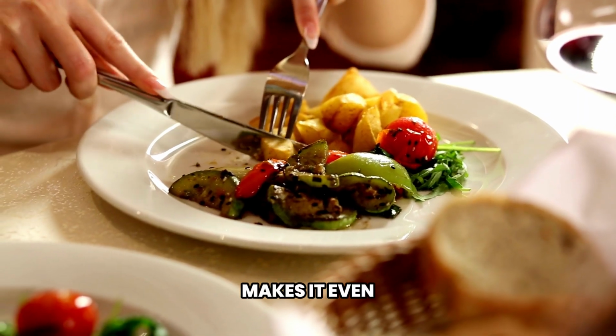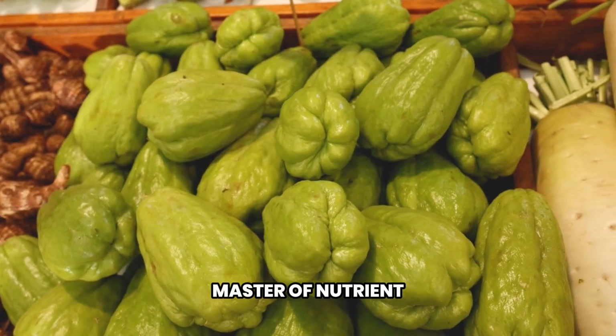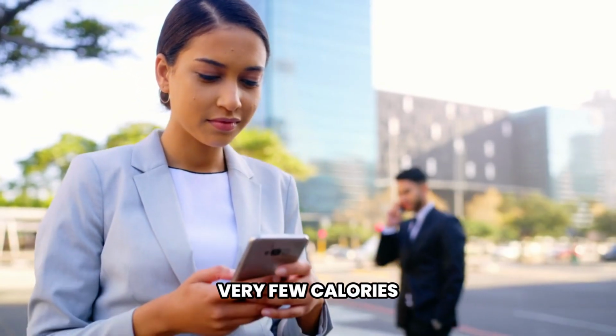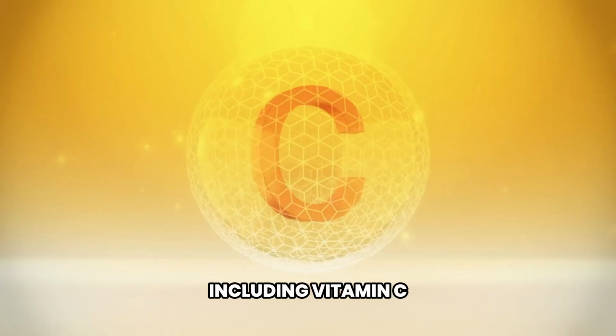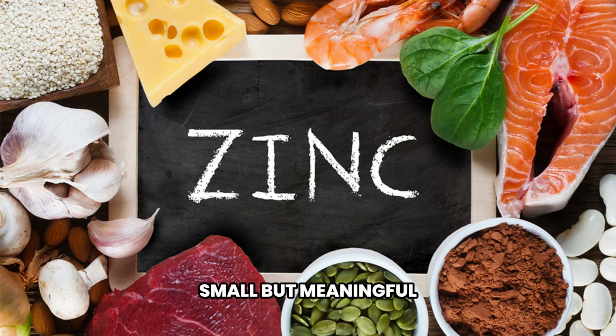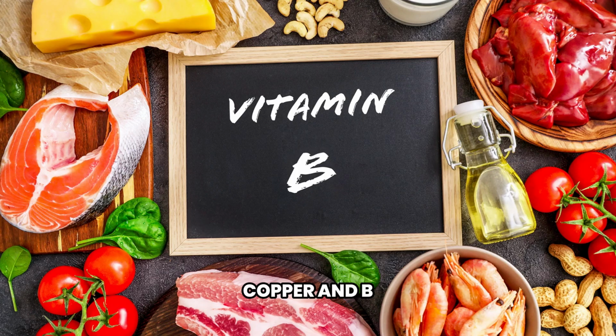But here's what makes it even better. Chayote is a master of nutrient density. That means you're getting a ton of nutrition for very few calories, including vitamin C, folate, potassium, manganese, and small but meaningful amounts of zinc, copper, and B vitamins.